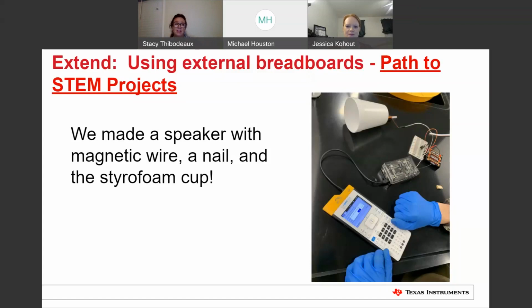We did that based on the same thing Jessica was mentioning, that there's an electromagnetic signal that's sent that pushes the sound wave and it's amplified by something. This would use an external power source from some batteries, and it's plugged into a breadboard port. And then there is a magnetic wire, which is kind of hard to see, that's wrapped around a nail, the nail is shoved into the styrofoam cup, and there's a magnet in there. Between the two, it makes that electromagnetic signal, and then the sound is amplified through the styrofoam cup.